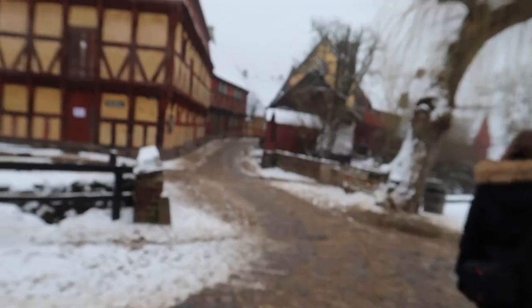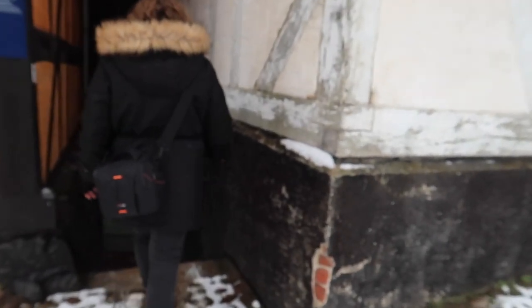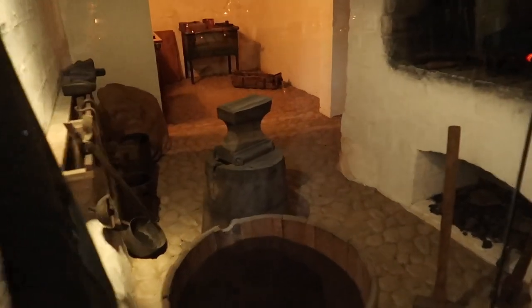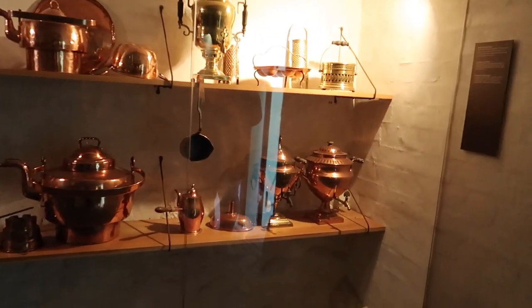Let's go find more. We can get inside right there. Oh! Oh my god. Oh, damn. That looks hella creepy. Oh my god. Well, was this, it was a mill? It's a mill, right? Oh, it's a cupboard. Oh my god. Look at that. That is so amazing. Damn. Oh, this is worth a lot of money.